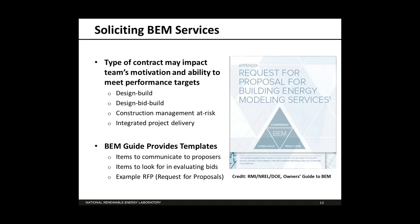So soliciting the services, the type of contract you have may impact the ability to meet targets. What is their motivation? There's four different types that we've listed here, and this is discussed more in the guide, so I won't go too long on this. This guide also provides some templates that would be useful in addition to the narrative explaining things. There's a list of things to communicate to the proposers, what to look for when you evaluate your bids, and there's also an example RFP, request for proposals, a starting point to help design your own. Next slide.